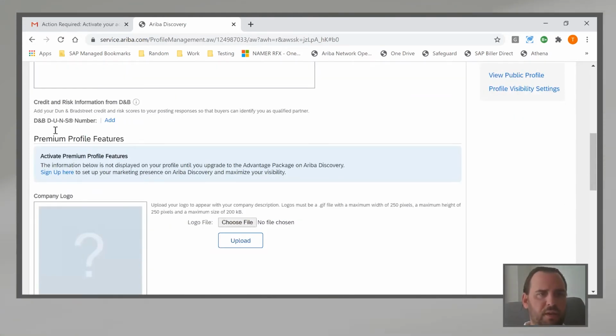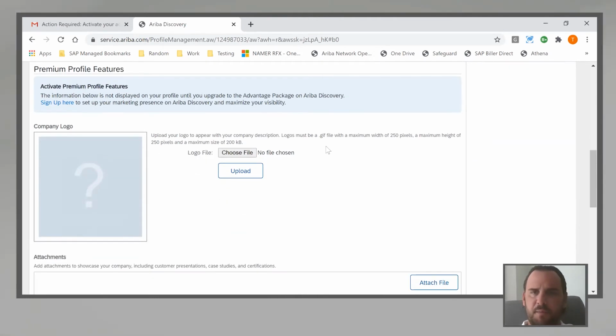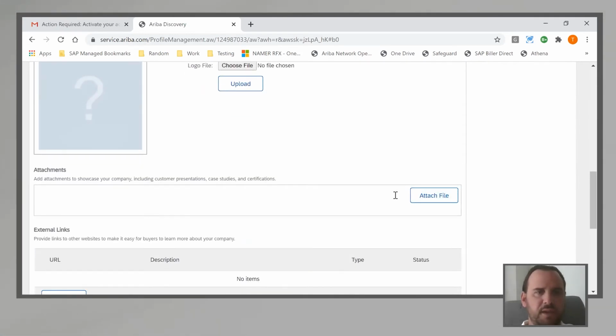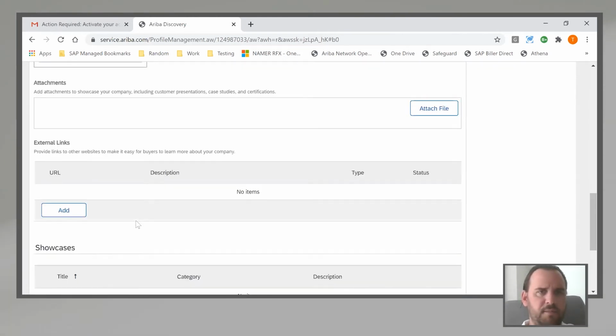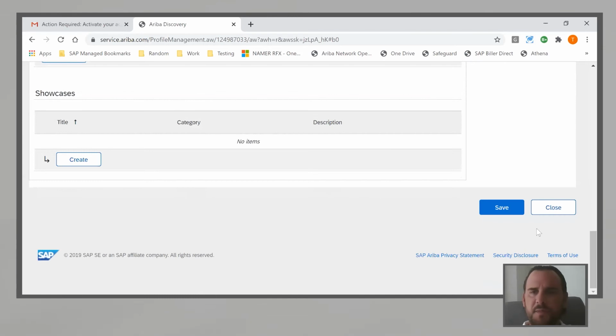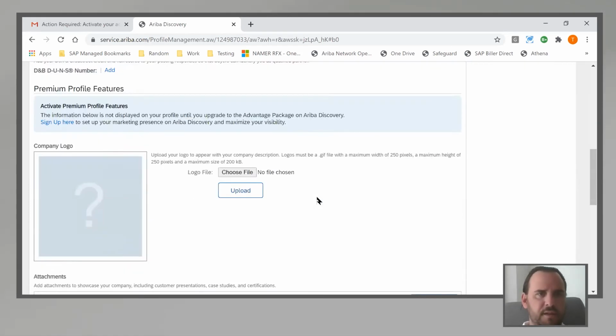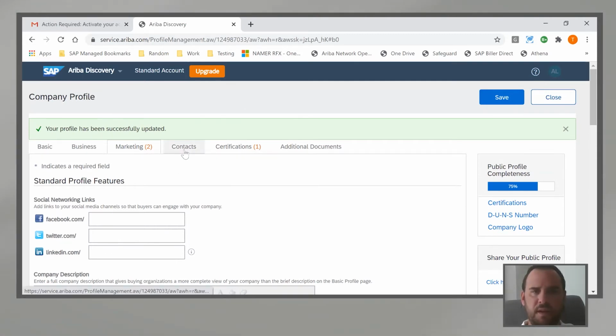Anything below this is premium profile features, which come with the purchase of either the Advantage or Advantage Plus subscription. And that includes adding a company logo, which must be 250 pixels square and in GIF format. You can add attachments to include presentations, case studies, certifications, and other marketing collateral that you want buyers to be able to see. You can add external links, showcases, kind of redundant with case studies being able to be added up here, but you can add them right there anyway. We're going to go ahead and click save. Okay, we have neither the company logo nor DUNS number, so we're not going to have a 100% completed profile.